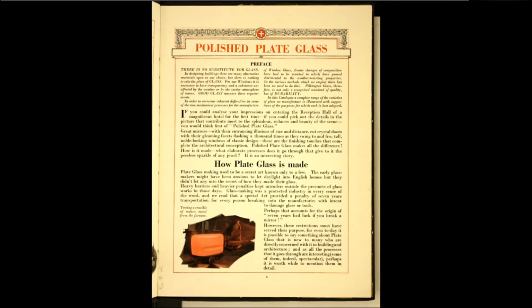Let's see. Polished plate glass. How glass plate is made. Glass plate making used to be a secret art known only to a few. That's a very good point. This process, the official story says it was a very secretive process. But I think there's more to it than that.